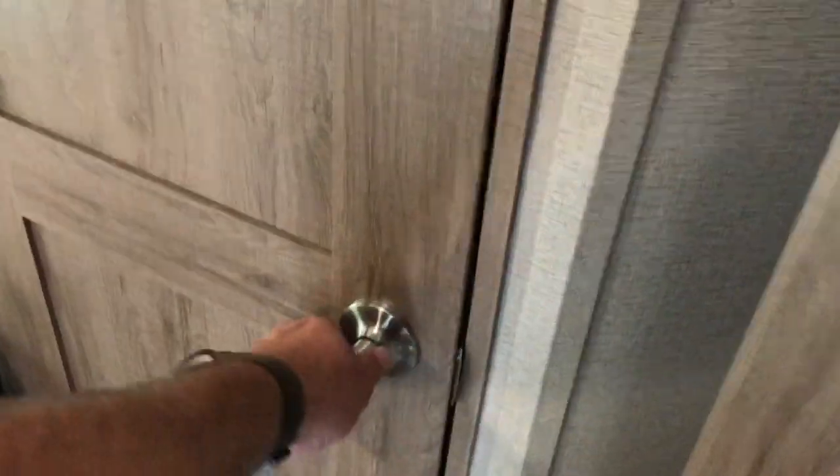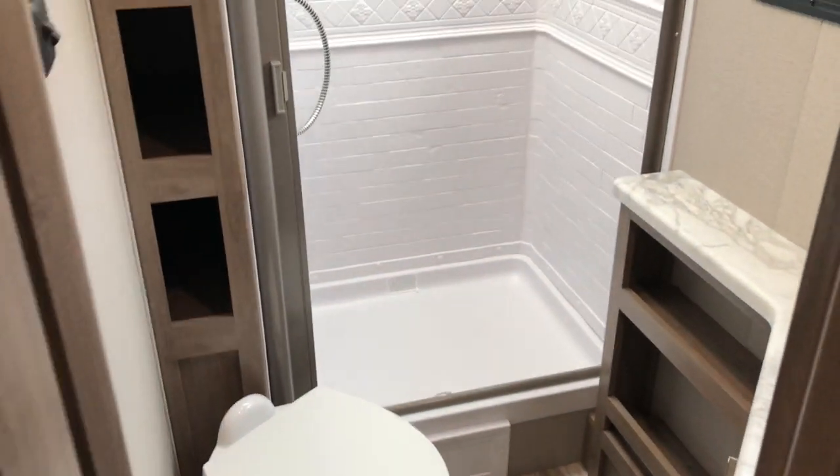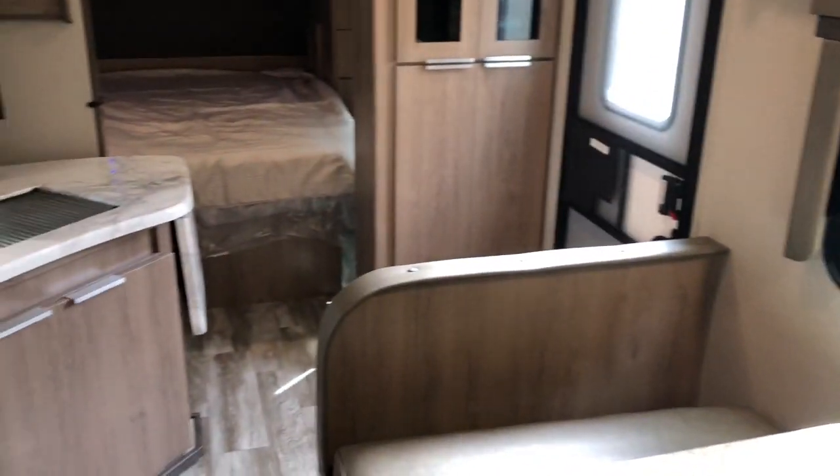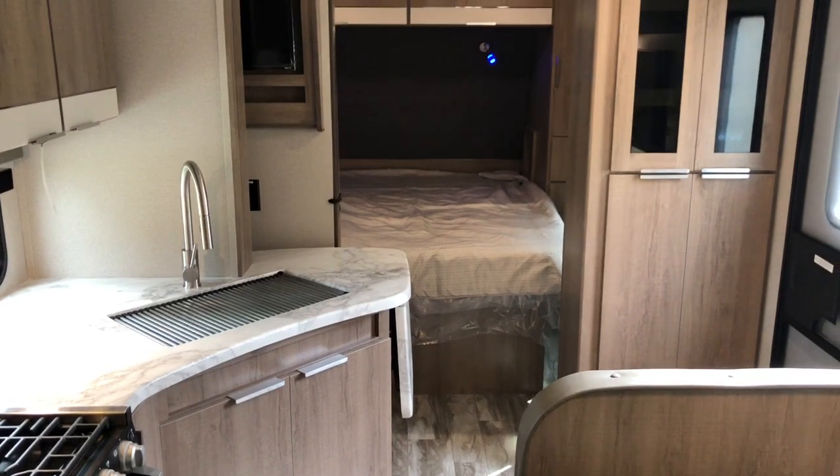All right, as promised, your slide out in, you have full access to the bedroom and nice wide hallway to the fridge and to the bathroom. So plenty of space with the slide outs in to get front to back and have access to everything you need.